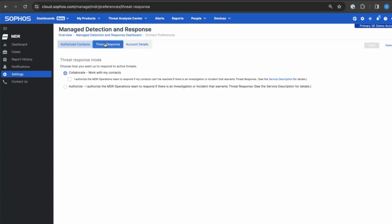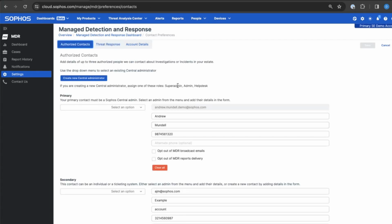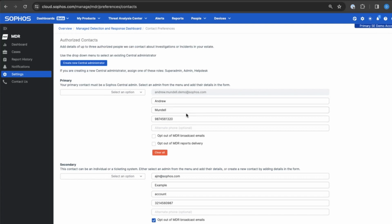And then you can change your threat response actions here. These are the collaborate and authorize modes that I talked about before. You can change these whenever you want. You don't have to set them once at the start and then leave them forever. If you're on collaborate with authorize, but then you go on holiday for 3 weeks, you can switch to authorize for 3 weeks. And when you come back, change back to that one. Very easy to do. But as a part of that collaborate or collaborate with authorize mode, we'll reach out to these contacts that you've defined here as well.